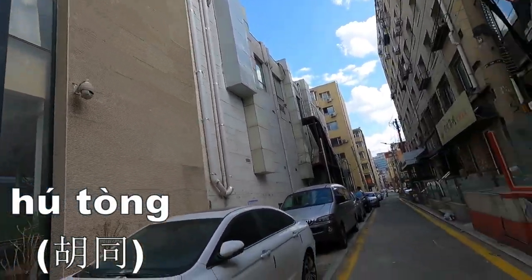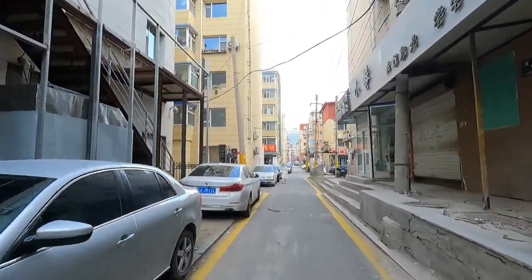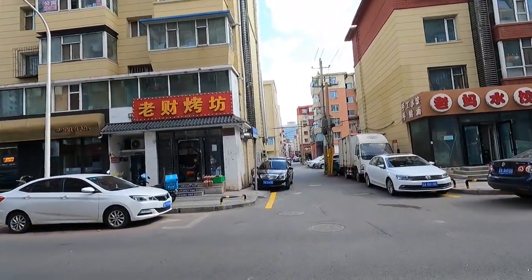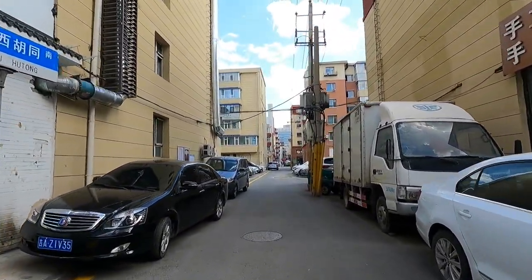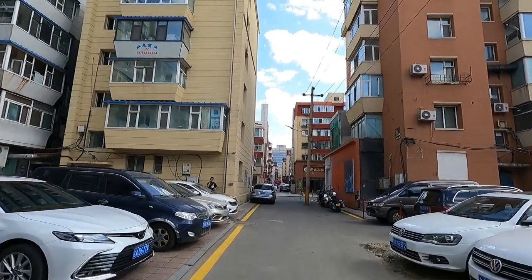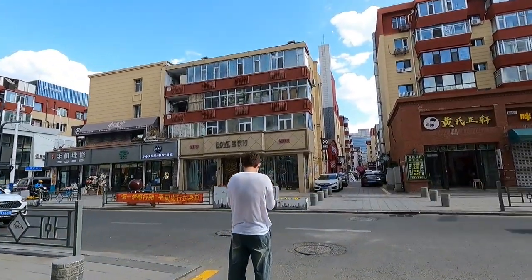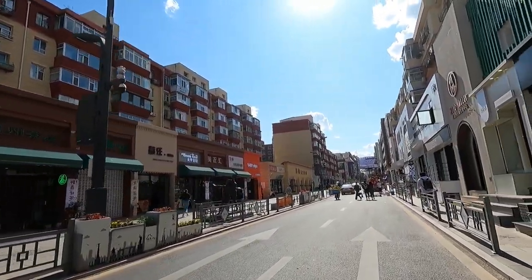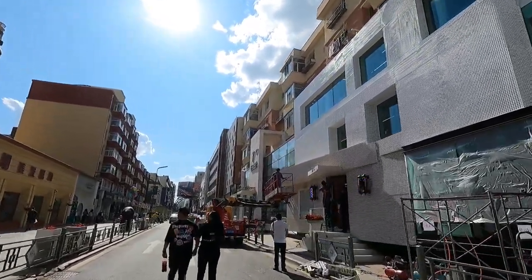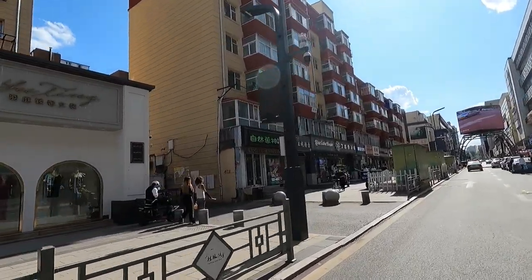I've taught you all before that hutong means alley, and this is kind of a cool one, real narrow. Let's stay on it. These roads can be deadly. Look at this. If you're out here at night, look at that. Baby style. Whoever that is, they're pretty tatted up.